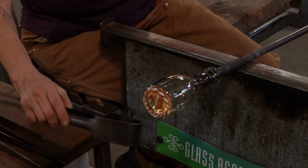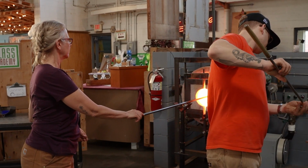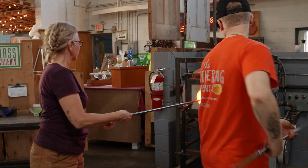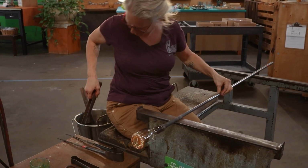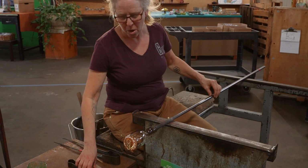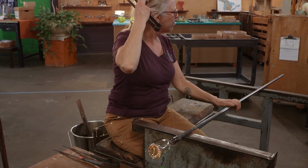So once the bottom here is shaped, we have to spin it around so we can open up the top. And Jake's got that punty ready. He's going to be sticking it on the bottom of this piece so I can open it up. Glass, when it's hot, is very sticky. It likes to stick to other pieces of glass, so they will stick together.